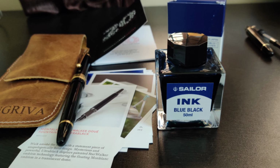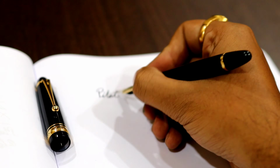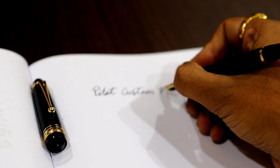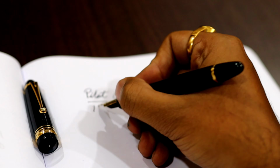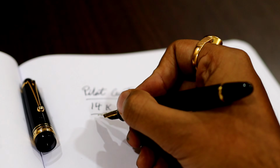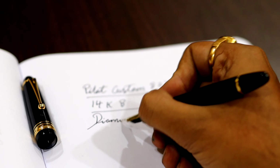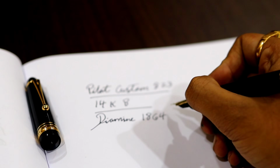Another pro for this one is that it is a vacuum filler, so the entire barrel can be filled up with ink. So it has a big ink capacity and it writes much more than my other pens. I average somewhere around 55 to 65 pages, again in A4 size with A4 paper, which is very absorbent, not fountain pen friendly. Now let's come to the cons.